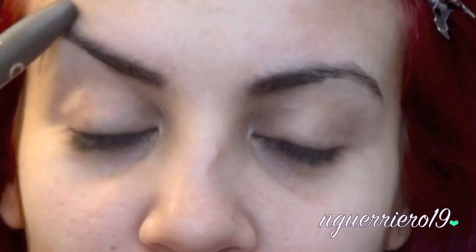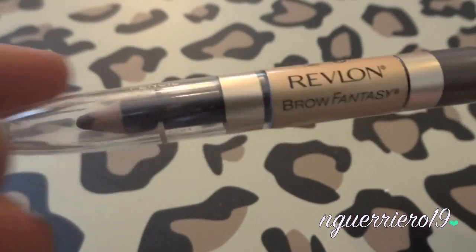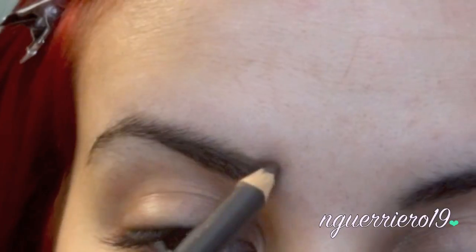So as you can see by my eyebrows, they're still dark. A lot of people fill in their eyebrows because they have sparse hairs or whatnot. I use the Revlon Brow Fantasy in dark brown. Just work at the top first. I'm drawing a straight line.